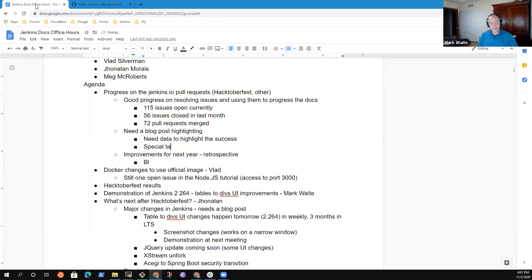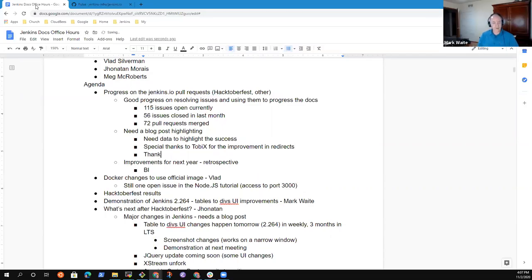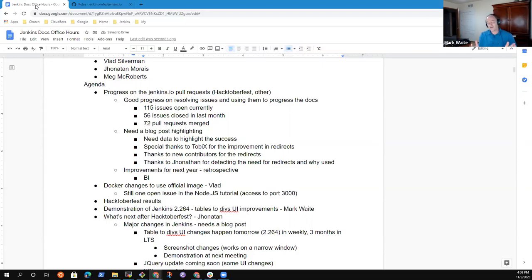So, yeah. I think I see what you're suggesting, that we should offer special thanks to, in this case, Tobias, for the improvement in the redirects definition. And thanks to new contributors for the redirects. And thanks to Jonathan for identifying the need for the redirects. Nice. And explain what the redirects are, because most people won't have any idea what you're talking about. Yeah, very good. There are many different facets of this particular project that each highlight an attribute of working in a community, that we work better by helping together. Good.